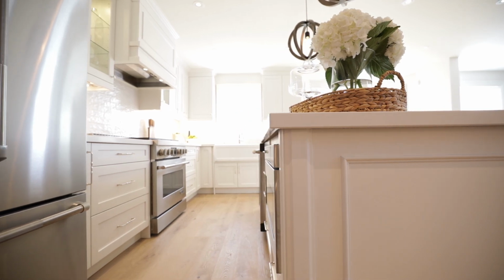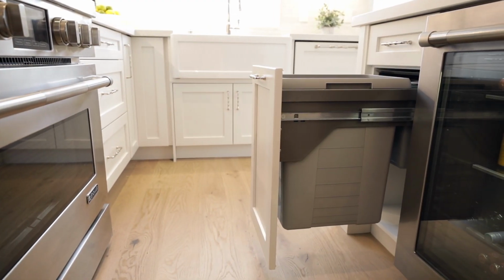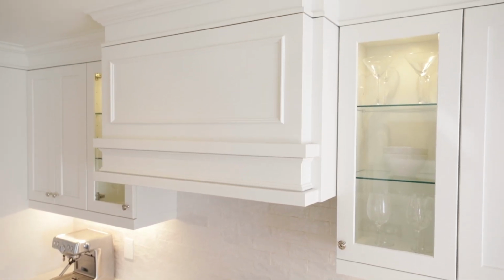The client decided to go for the Pacifica Oyster door because it was a very transitional door style. The oyster finish is the off-white finish, which is timeless and it can go with any decor. Some of the features that my client wanted to include were a recycling center, a farmhouse sink, glass cabinets, and a beautiful transitional canopy.